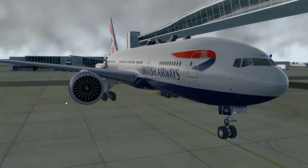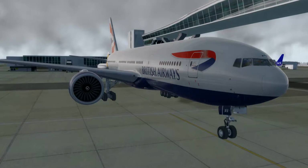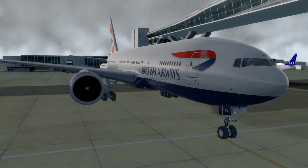Right, there you go. The engine is picking up a bit more. Spinning full speed now. Well, I don't know what the technical terms are for what stage of the start. Yeah, there you go. There's the starter cutout.